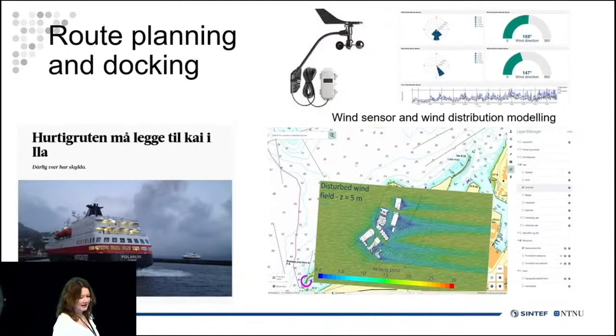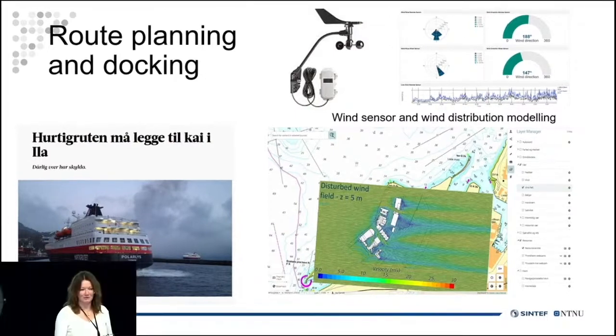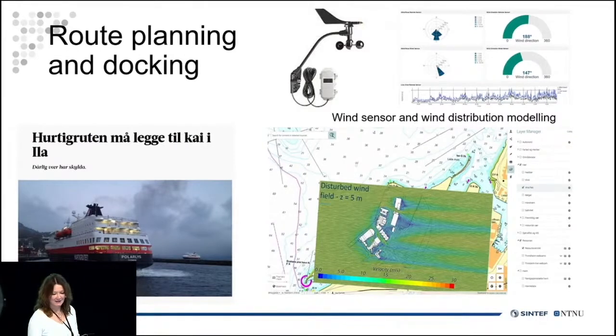We are doing route planning and docking. This is an example where we have used the information from the weather station at the FjordLab infrastructure in order to develop a model showing the wind profile where the Hurtigruten, the Coastal Express, is docking, usually. And sometimes this wind situation at this site is extremely difficult for Hurtigruten, and they need to go to Ila, and they want to know this before they come there. And then they use this sensor information in order to decide where to go.